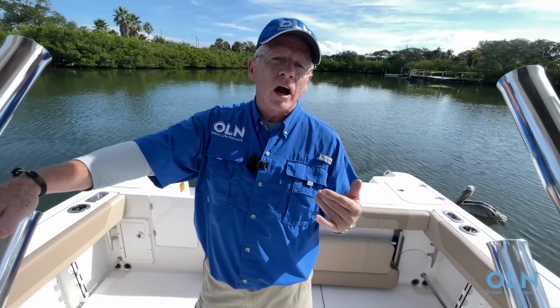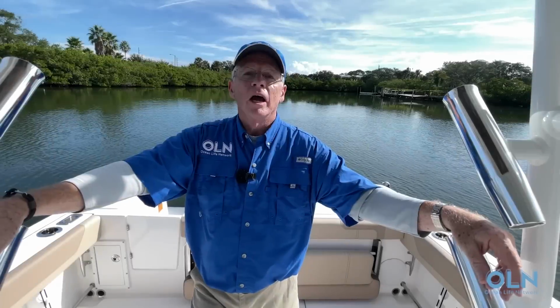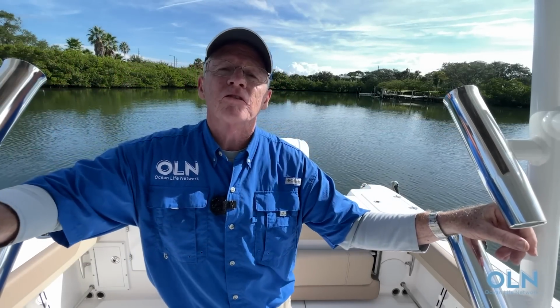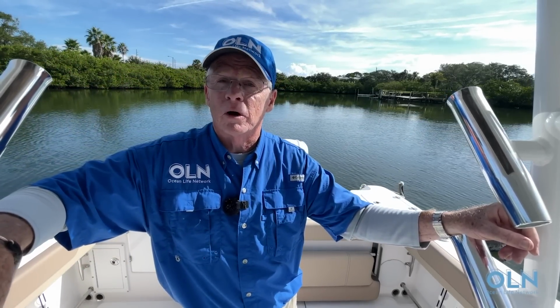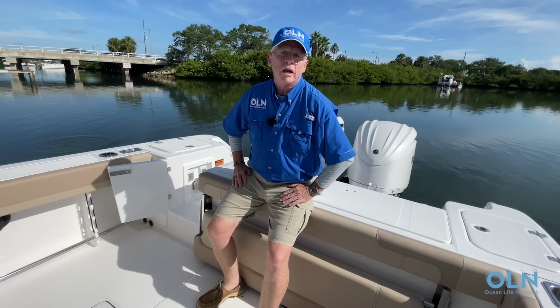Now, there still are options available on this boat that you can choose from on the Build Your Boat site. And it includes things like color for the hull. You can color match the underside of the hardtop. There's the electronics. You can go up to dual 16-inch Garmins and an open array radar antenna. So options are still available. Check it out on the Build Your Boat site. There's a lot more features on this boat, so let's go over them right now.